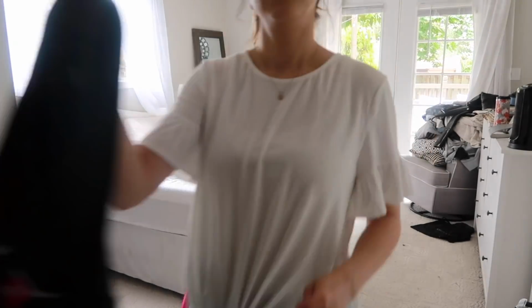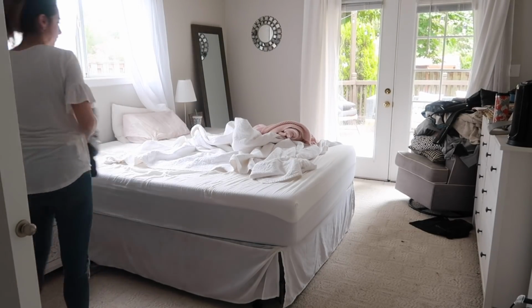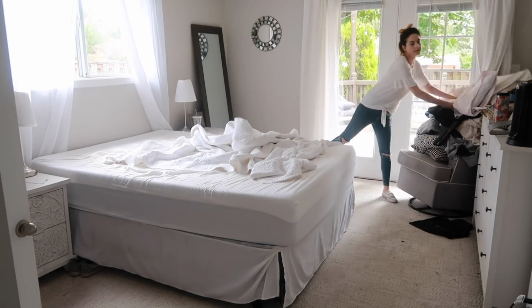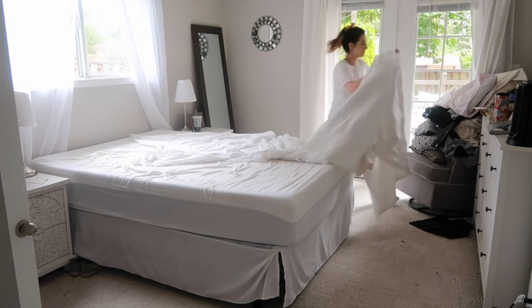I find that I have to get up at 6 a.m. to get ready, read my Bible, and make my bed. Otherwise, there are some things that are left undone. Because once the kids are up, I have to get them breakfast, change their diapers, get them dressed, and I don't have time for it until later.